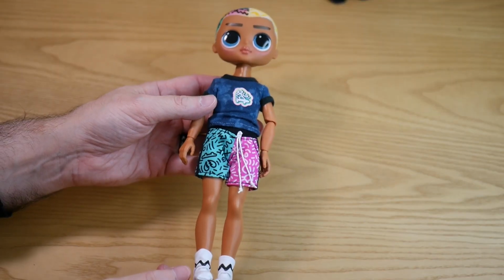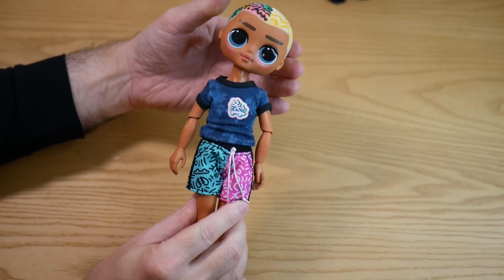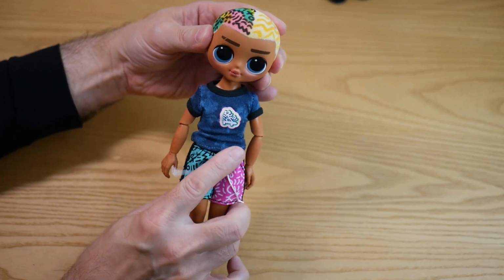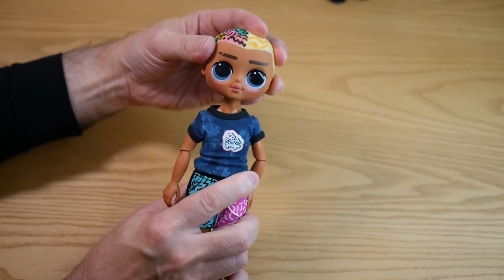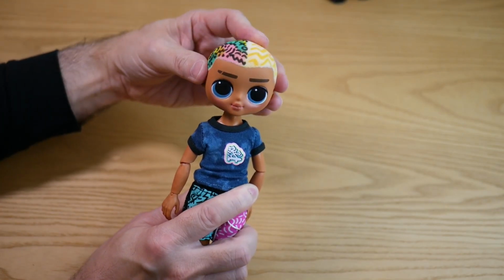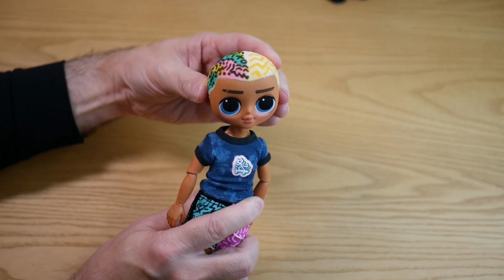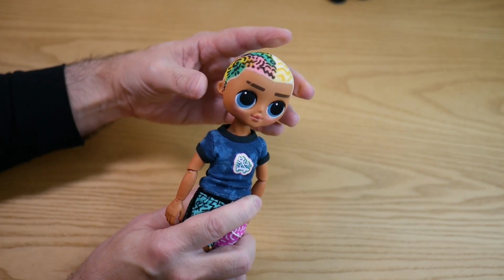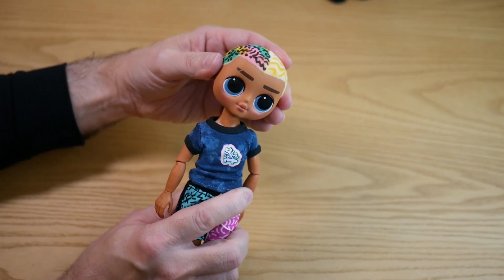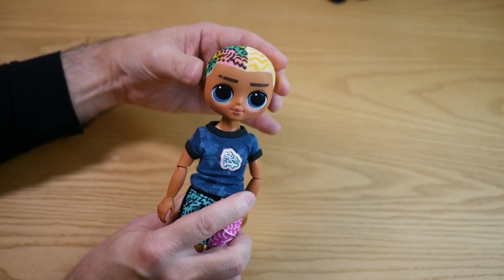So I'm going to have a very quick look at the articulation of him. His head has the whole tilty thing, which is great. And it also goes... it actually doesn't really go up and down, does it? I don't think it does. I think it does more the tilt thing. To be honest, the tilt thing is always better, I think, than the up and down one. But it's kind of odd that it doesn't have that up and down one. So yeah, we basically have a tilt on the head or neck there.